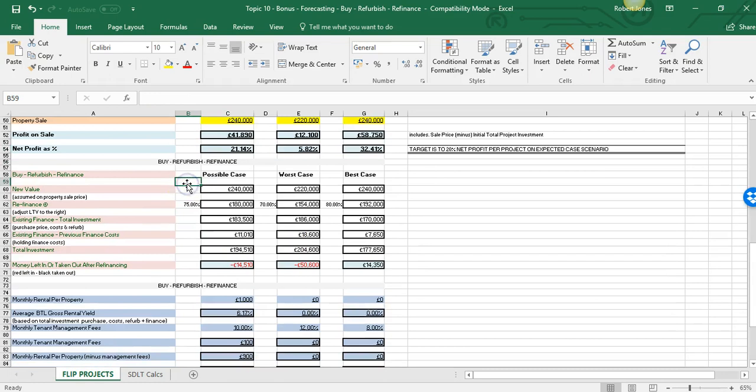However, if you wanted to buy, refurbish and finance this particular project, it's important to understand what the rental yield is going to look like, and also what the value and money left in the deal is going to look like. So let's go through these columns now specifically. New value, we're assuming a new valuation of 240,000. That's going to be the valuation, let's say, if you were to sell it, and also if a surveyor was to go out and value it post refurbishment, what they think the new valuation should achieve.